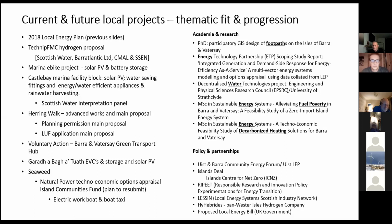Garrabost, we were involved in providing more electric vehicle charging points combined with storage. At that point with the wind turbine, but subsequently that's been complemented by additional solar PV generation. And seaweed, we are looking at progressing a pilot seaweed farm. There are lots of different potential markets for seaweed at the moment, and the food market's probably the most lucrative, but we would like to develop into the biorefinery market.